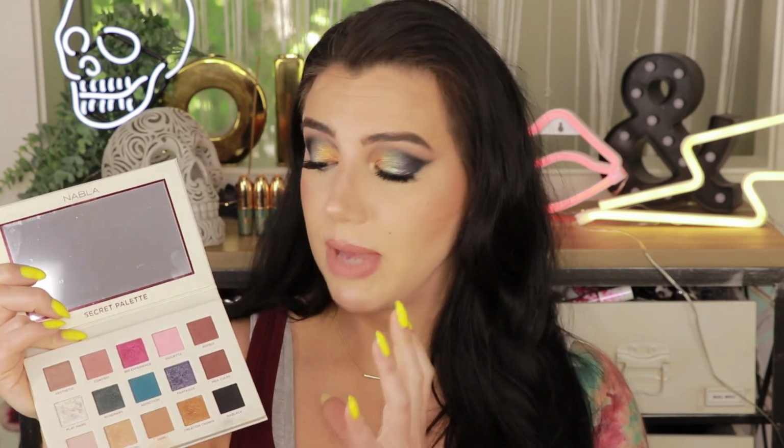Okay, so after doing 3 looks, what are my thoughts? I'm gonna go ahead and say it. I think that this might be my favorite Nabla palette. I have liked a lot of their palettes in the past. I would go so far as to say I have loved their palettes in the past, and I also love their single shadows. I use them very often. So it's really no surprise that I like the performance of this palette.